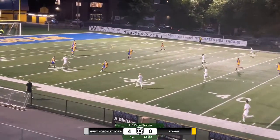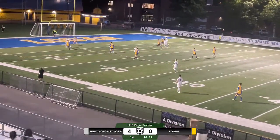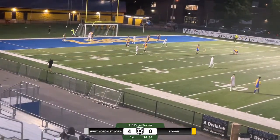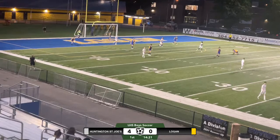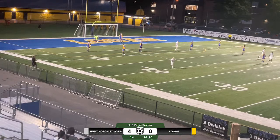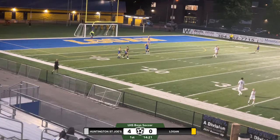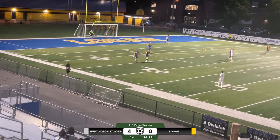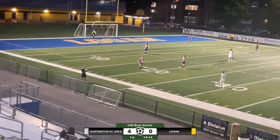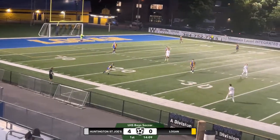Number 4, back again. Passes it through to number 11, and they're looking for another opportunity, but missed there, and it's going to be a goal kick for Logan. And we get some subs, number 16, 19, and 15, all coming in for Huntington St. Joe's. Logan only has one player on the bench, so depth isn't there for Logan.